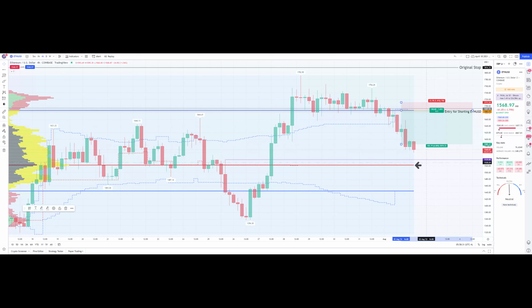As far as Ethereum, it looks like it's going to the 1525 area, and then later, possibly after some bounce, something like this, it can also go down easily to the value area low at 1443 or 1450.